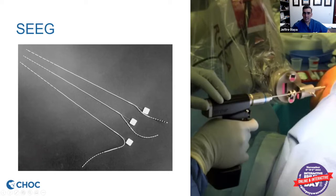You can see here on the left side of the screen what the electrodes look like. These are thin little wires, and at the end you see these contacts, which are the part of the electrode that's recording the electrical activity. This then gets tunneled out through the skin and connected to the EEG machine. On the right side of the screen, we can see a patient in the process of getting electrodes placed. We can see the ROSA robot here in the background, and that robot helps us plan exactly the entry point and the target for where we're going to place these electrodes to capture more data.